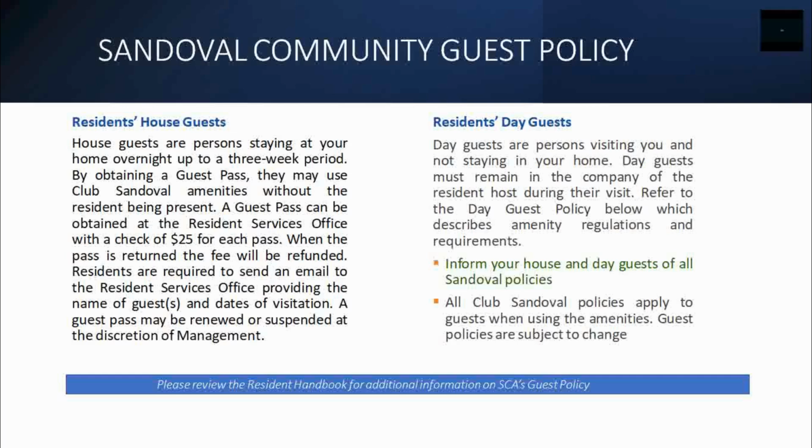The Sandoval Community Guest Policy differentiates between a house guest and a day guest. House guests are persons staying at your home overnight up to a 3-week period. By obtaining a guest pass, they may use the Club Sandoval amenities without the resident having to be present. The guest pass can be obtained at the front office with a check of $25, and when the pass is returned, the fee will then be returned to you.